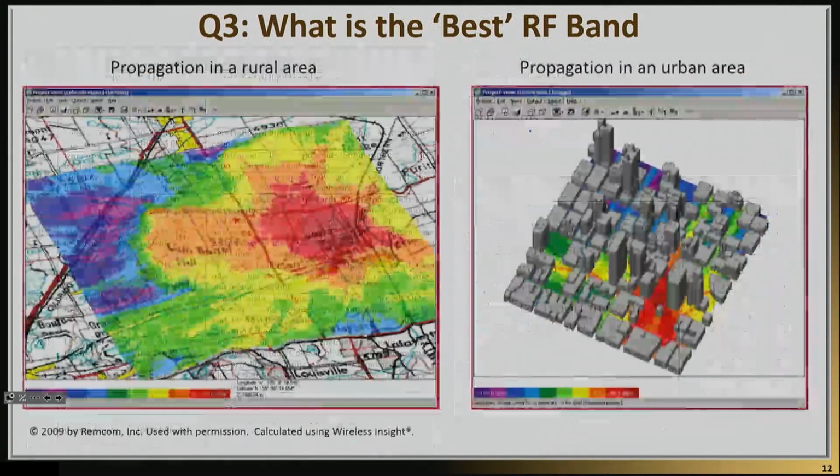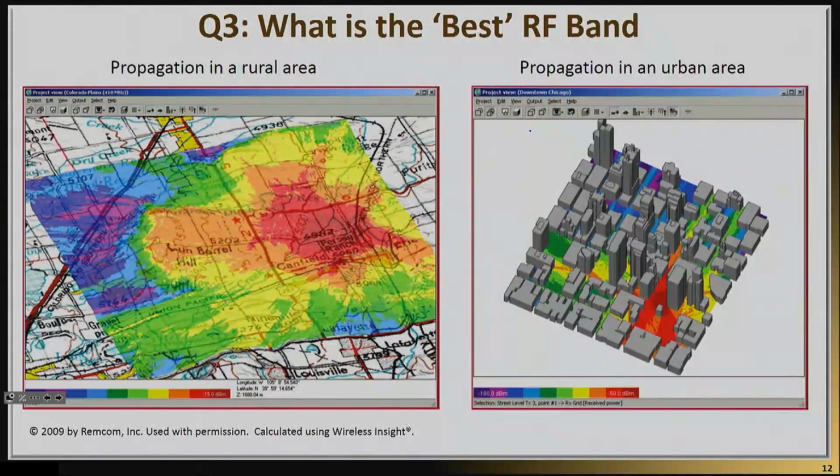One scenario is that you have to work with RF signals in a rural area. There, life tends to be nice. Over fields, signals don't get attenuated very much. In those cases, we try to look at signals of relatively low frequencies, large wavelengths, because they go farther. Or if you want to restrict the range, then you choose a higher frequency, because higher frequency gets more attenuated.